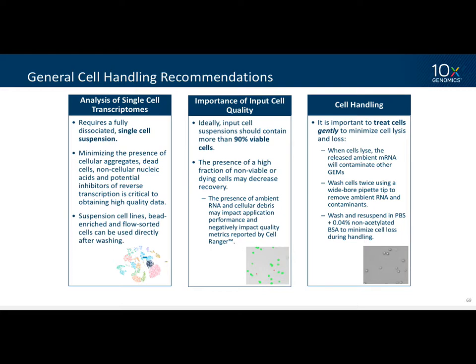Our typical recommended wash and resuspension buffer is PBS with 0.04% non-acetylated BSA. This is not the only buffer you can use. Actually, I can say if you have sticky cells or if you think that the viability of your cells might increase with a little bit more BSA, you can definitely increase the BSA concentration up to 2% without any negative effects.